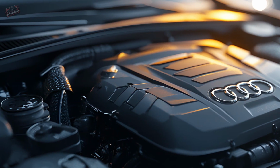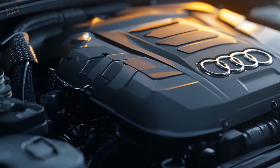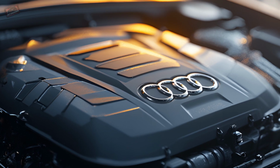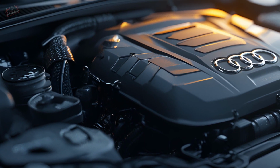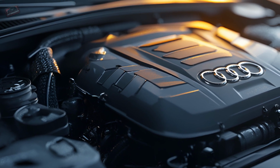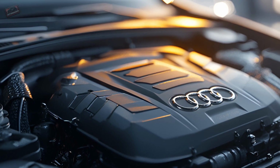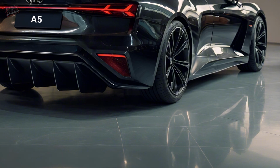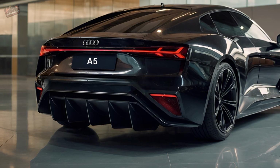Under the hood, the base A5 keeps a 2.0-liter turbocharged four-cylinder. It now pumps out 268 horsepower, a small bump over last year. Paired with a 7-speed dual-clutch automatic and standard all-wheel drive, this A5 promises a lively drive. Audi claims a 0 to 60 sprint around 5 seconds, so pace won't be an issue. If you want more oomph, the S5 trim gains a juiced-up V6 for even stronger thrills.